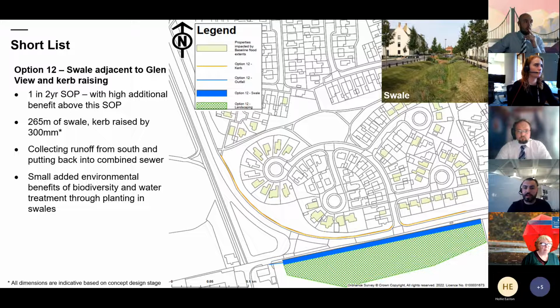Again, there are those added environmental benefits from swales, and whilst this option appears to have quite a low standard of protection, there's quite high additional benefit above that standard protection, and a number of the properties in these locations benefit from much higher standards of protection than is stated there.